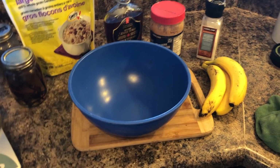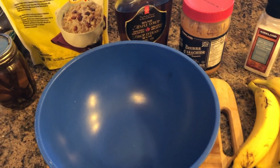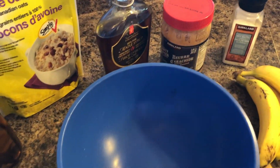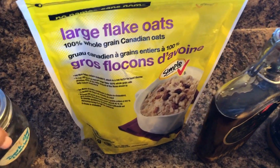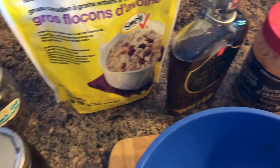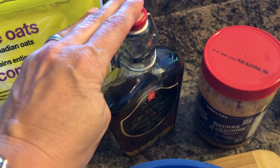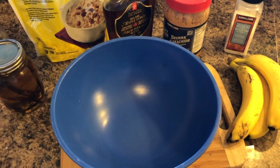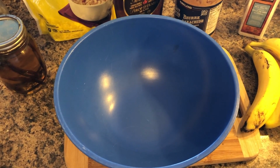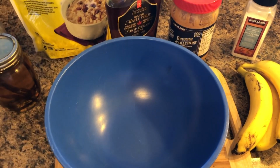After I was done cutting up fruit, I'm prepping some treats for the kids, and I will be making flourless oatmeal chocolate chip cookies. And all you need is some large flake or quick cooking oats, dark chocolate. I'm using dark chocolate. You can use cranberries, nuts, whatever you want. Some vanilla, maple syrup, peanut butter, bananas, and some sea salt. And you put everything together and bake it. I am making a double batch because we are going to the beach on Monday, so I want to take some of it with us so that way we have a little bit more.